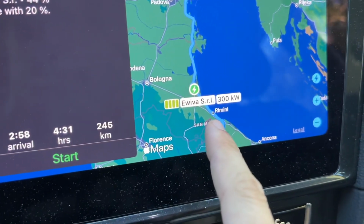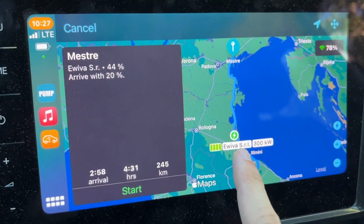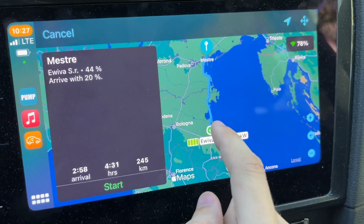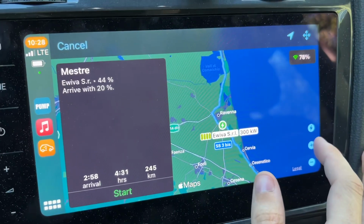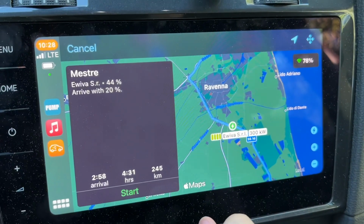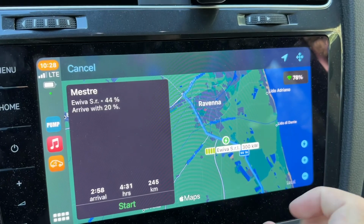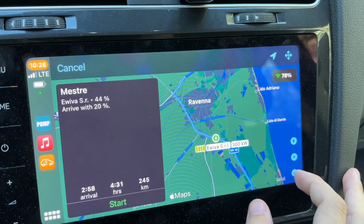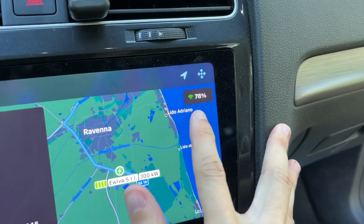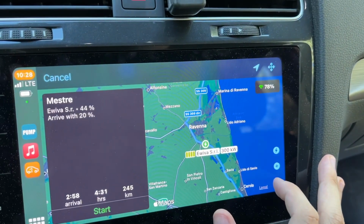You can see we will be going through Rimini again, and we will be charging once at an Eviva station near Ravenna. 300 kilowatts, 4 stalls, so shouldn't be a problem at all. They're all showing as available right now. It's also recognizing the 78% of the car in here, so the planning should be alright.